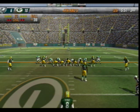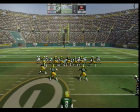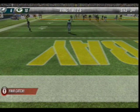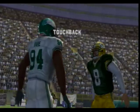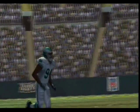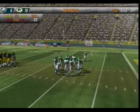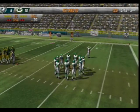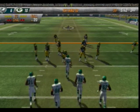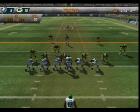Mormon will come in now to punt it away. Bailey into return. He waves for the fair catch. Ball on their own 20-yard line.